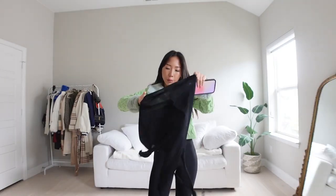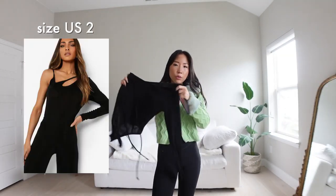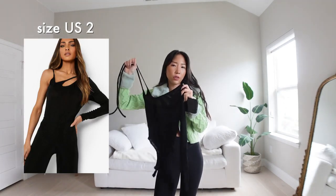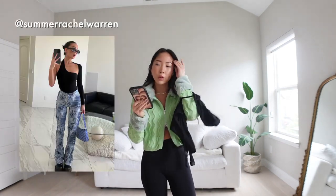Next piece I have from Boohoo is a bodysuit that is a one shoulder detail, but it has these extra straps on the other side. So the outfit that I'm recreating is from one of my favorite influencers, Summer Rachel Warren. And her top, I actually think it is from Boohoo as well. It's the Megan Fox Boohoo collab, I'm pretty sure.